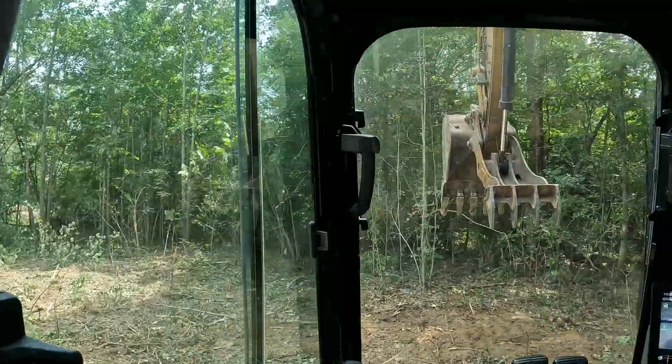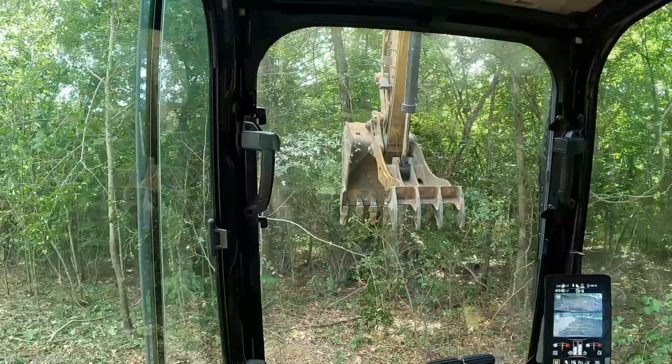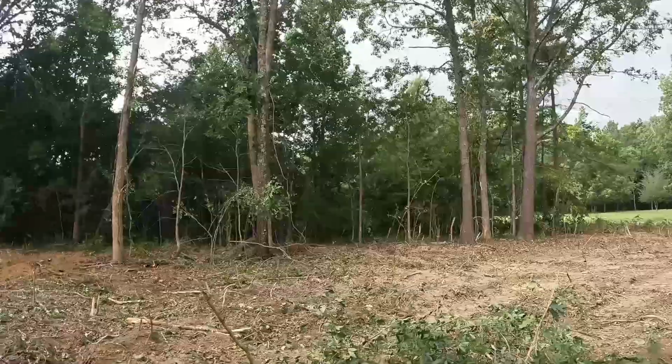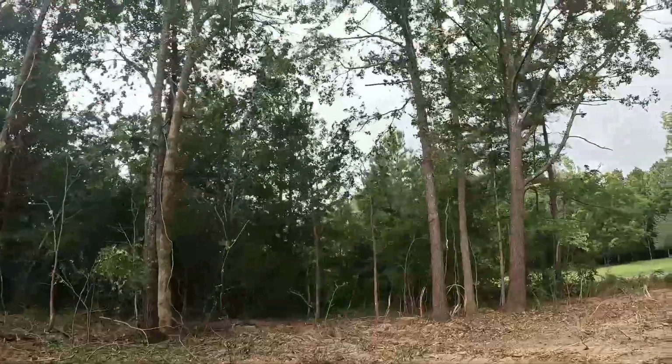Just a little bit longer and then go grab the stuff to change the oil and filters in this thing. I hope it cools down soon. Okay, so I just changed the oil and stuff on that. Y'all just watched that video and I'm back down here clearing.